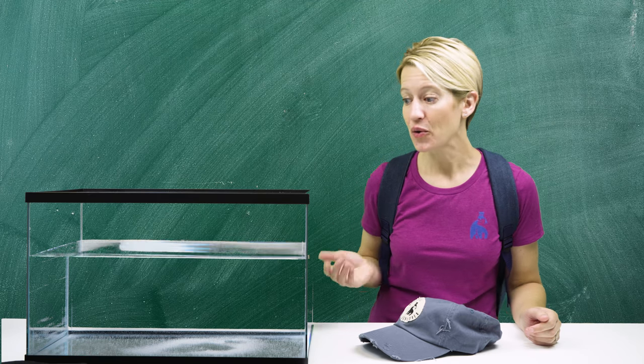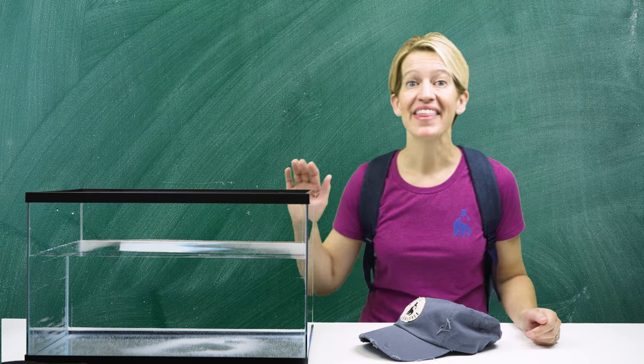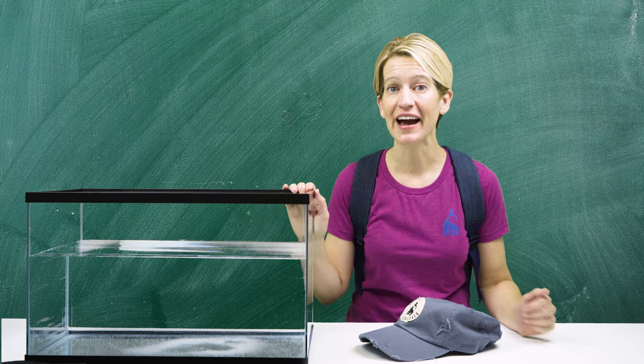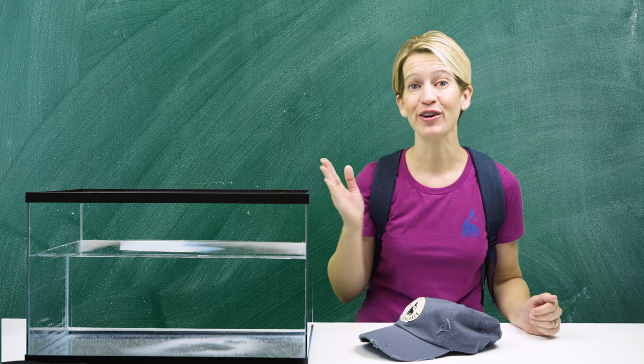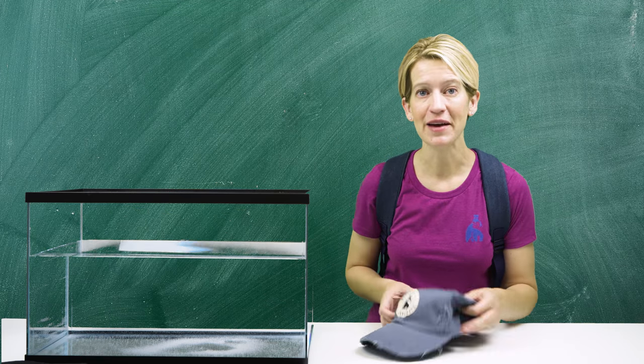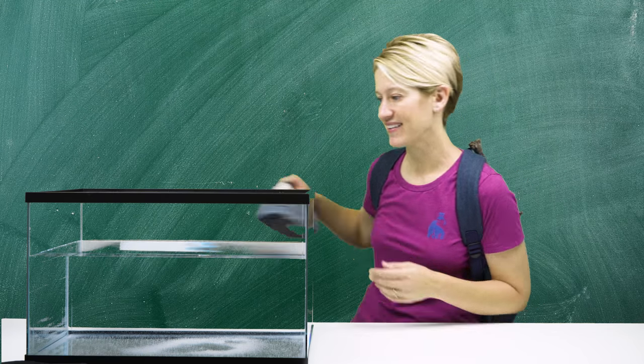And look, we have a tank of water. This water is gonna help us answer the question on whether or not the items we put in our backpack are gonna float or sink. So let's start by clearing the table and we'll empty out our backpack.